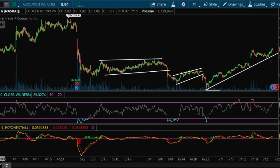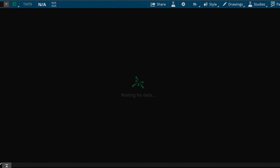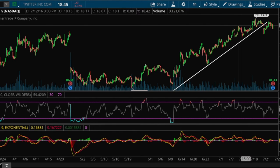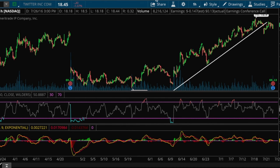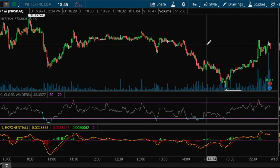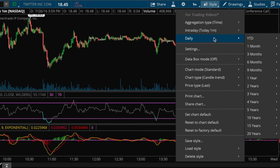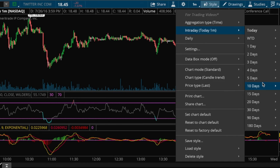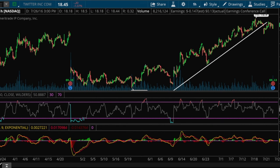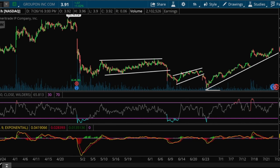If we pull up Twitter, you will see a similar move. Twitter had a rapid gain, and now Twitter missed on earnings and they sold off. Okay, if I would pull up Twitter, I don't have extended hours highlighted. I won't pull that up for the sake of time. But Twitter was down tremendously after reporting another horrific earnings report. So we think you could potentially see the same thing after Groupon.